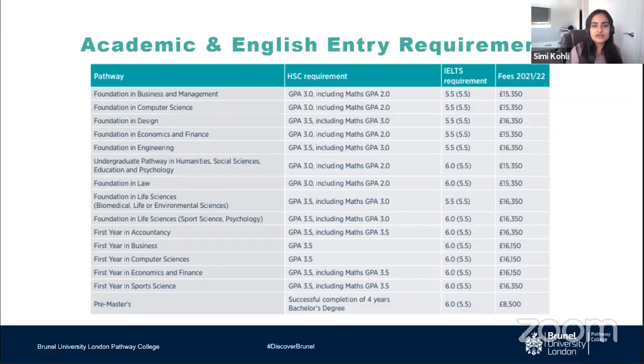For pre-masters, we do require the full fee to be paid upfront. So the full 8,500 is requested before you join.